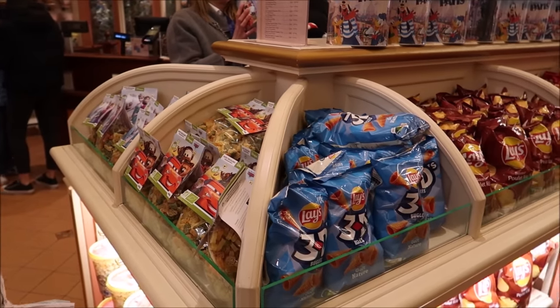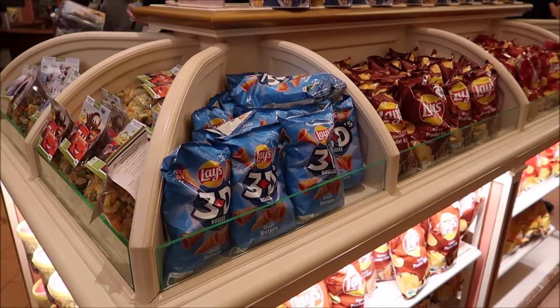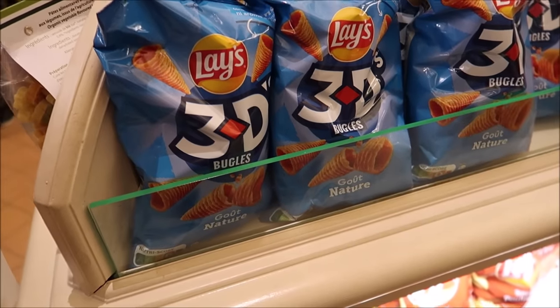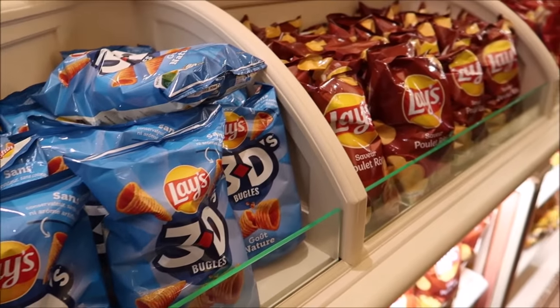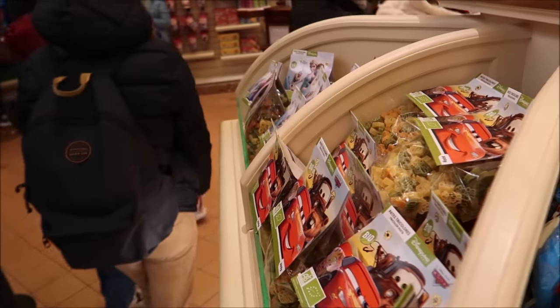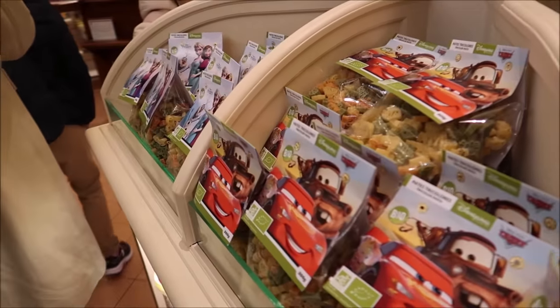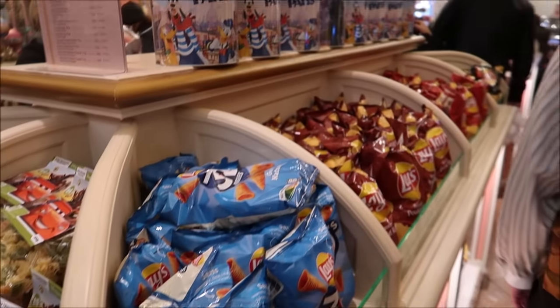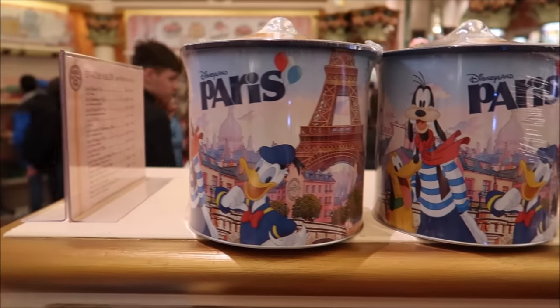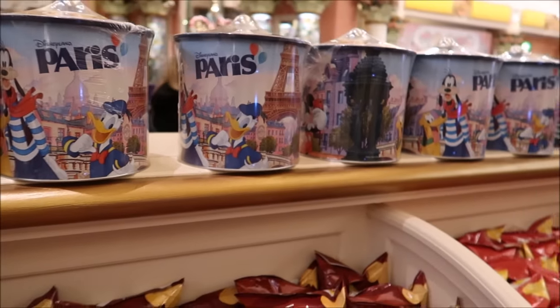They also have a really big stock of Lay's potato chips in here. We've got Lay's 3D like Bugles. That's funny. They've got the chicken roti Lay's, and then we even got some Mickey and Frozen Carr's pasta right here. All the funny things. Oh, and a cookie jar. Look at this. I actually like this cookie jar, and it comes with cookies inside of it, actually.